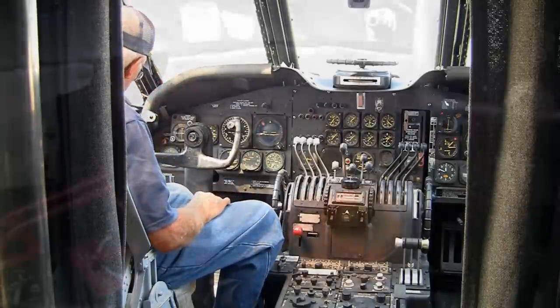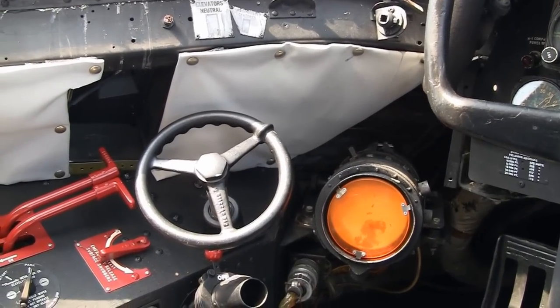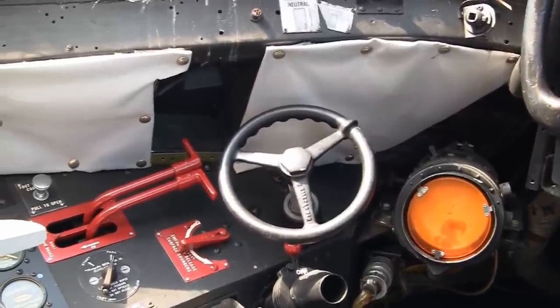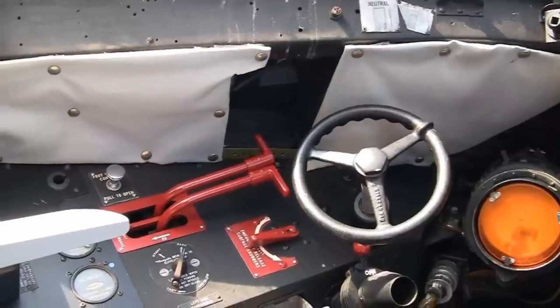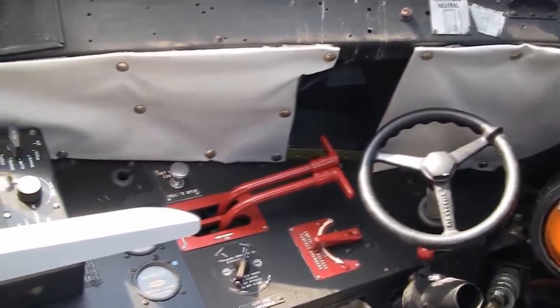Over here on the left is a radar screen. This was used for weather. The very early models, A models, like this one, when it came out of the factory, they didn't have it at that time, but it was later put into the aircraft. And the steering wheel over here, this is for your ground steering, that controls the nose gear for steering on the ground.